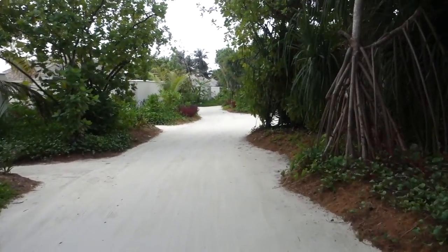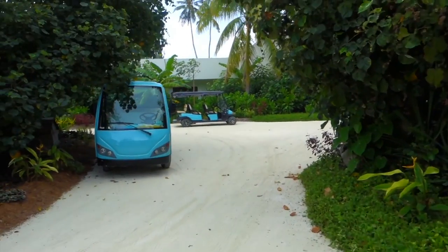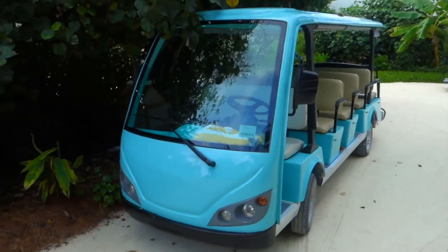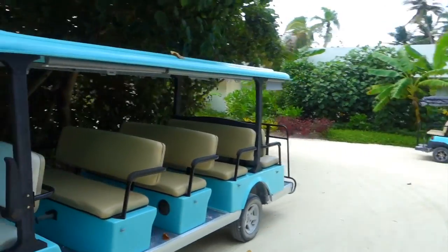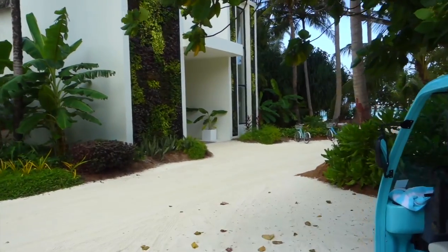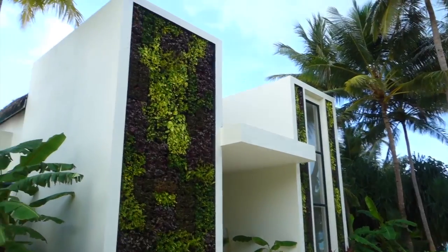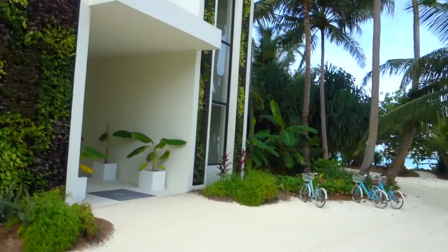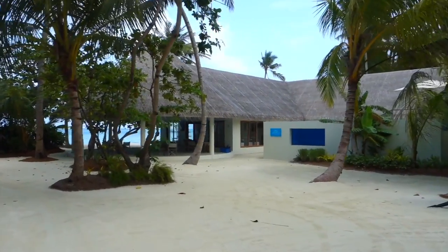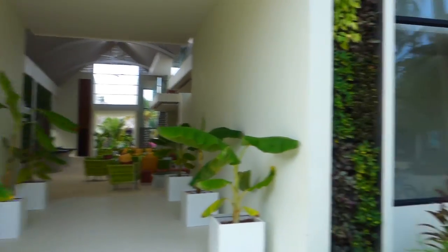How is it? So here we are. We are next to the reception, or as they used to call it here, Kandima's headquarters. Here we have the bus waiting for the guests to arrive. And here we are at the reception. It's amazing. The decorations are amazing. There you have the water sports center, the Aquaholics. And here we are through the reception. Let's see.